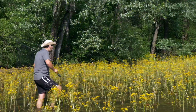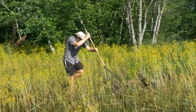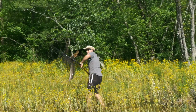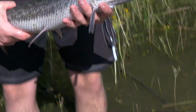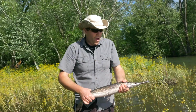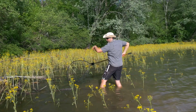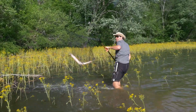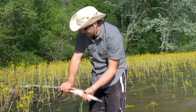Well, it's a good thing I was going after a bigger one because that one is now off the menu. All right. Probably about 5 pounds, about 2 feet long. So pretty small on the broad scheme of things, but still a good catch. All right, another spotted gar.